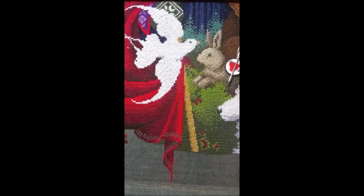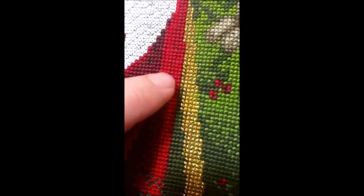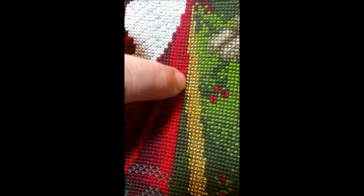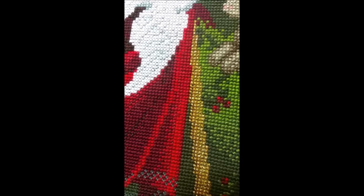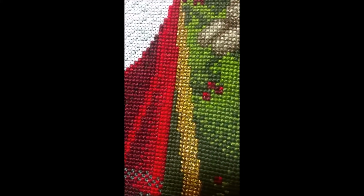I'm going to try and get a little closer so maybe you can see the darker threads. This column right here, this first column up against the red, is DMC 834, I believe, right underneath that. You might be able to see the dark brown underneath that.